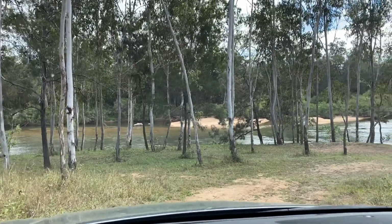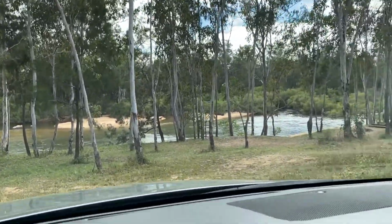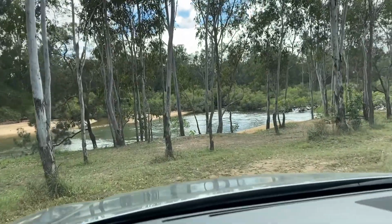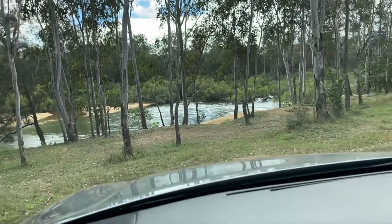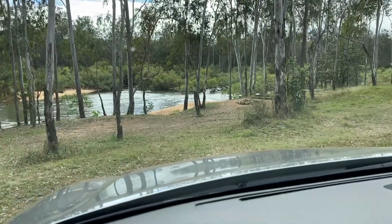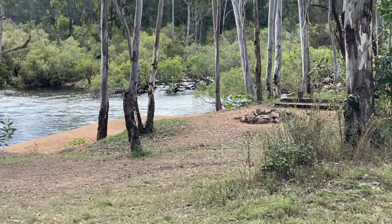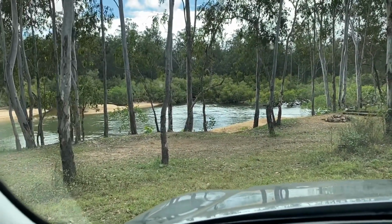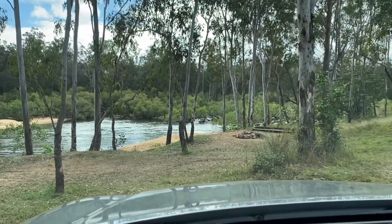We have arrived at our camping spot and it is divine. Look at this, right on the river, small beach, camping spot, if you can see there. The camping spot! Yeah! Alright, just need to get out and set up.